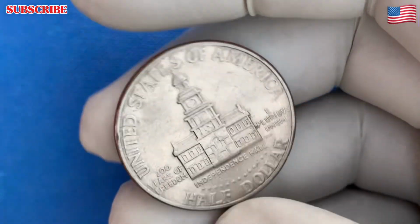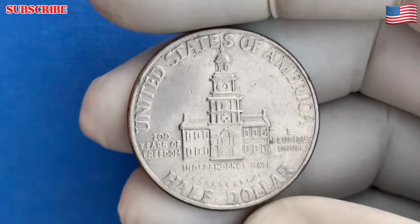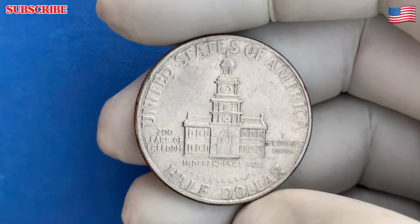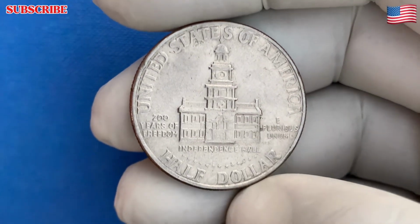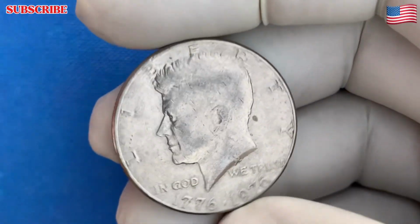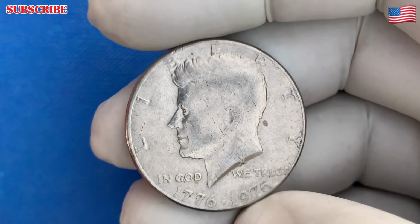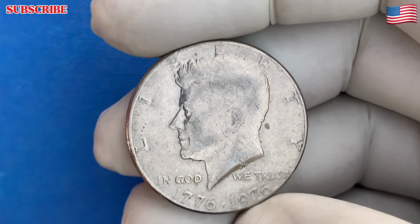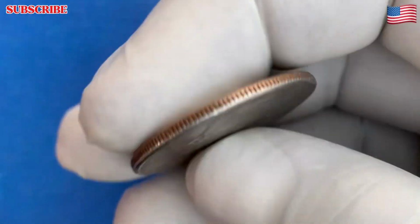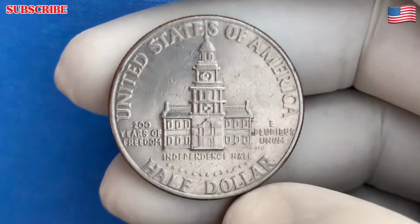Over the years, as more people become interested in coin collecting and the demand for rare coins increases, prices have surged dramatically. Auction houses have seen bidding wars erupt over these bicentennial half-dollars, especially the ones that defy expectations with their pristine quality or fascinating mint errors. These coins have transformed from keepsakes into investments, powerful little objects that tell a story and hold immense worth in today's collector market.